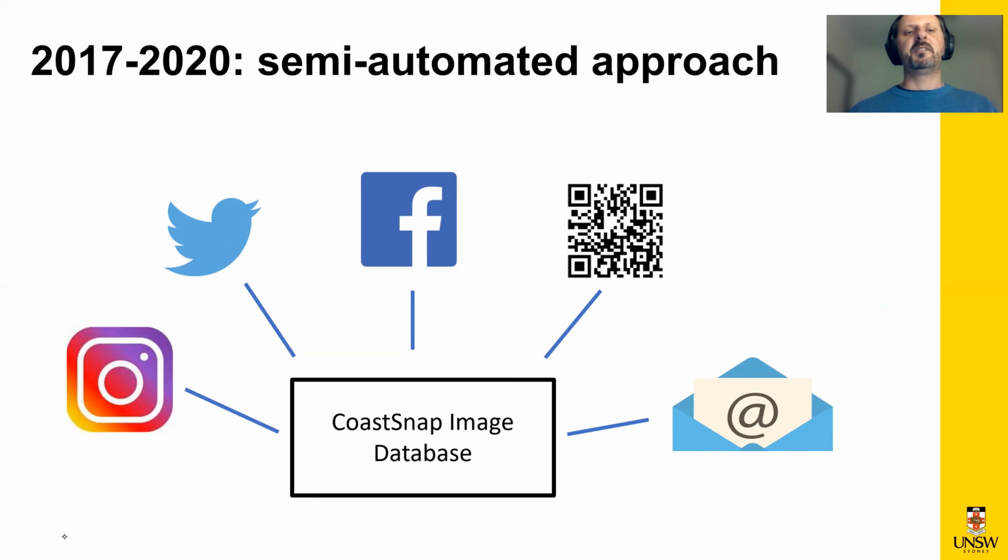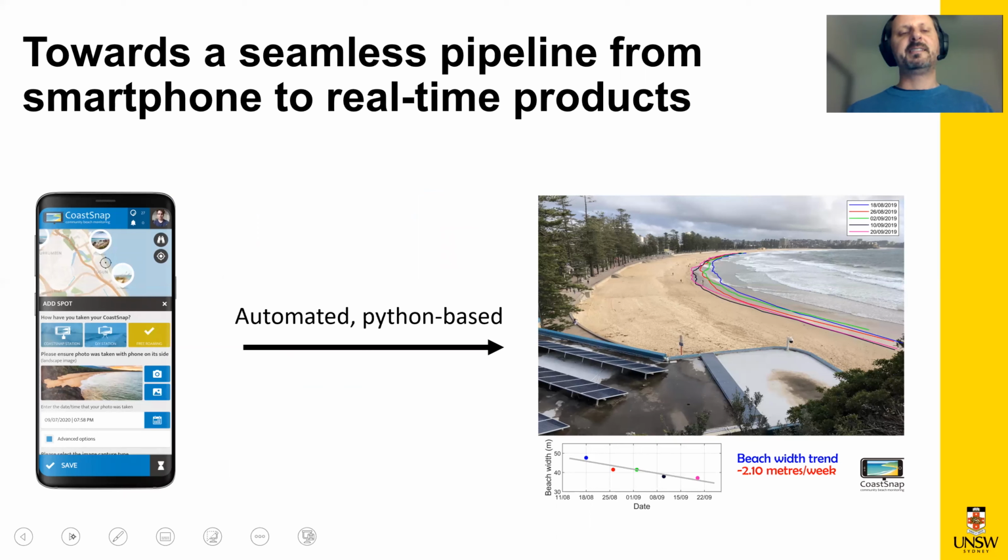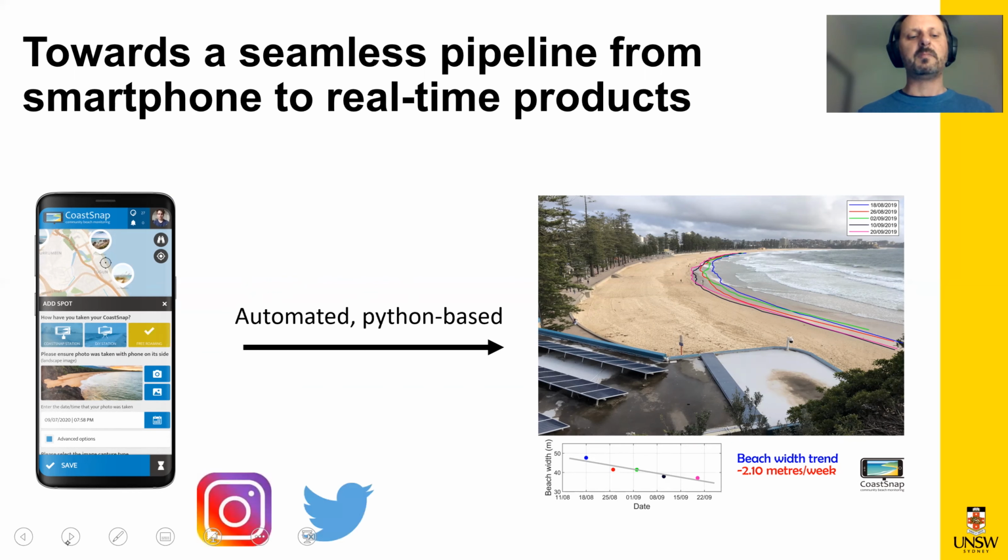So in 2017 to 2020, we had what we call a semi-automated approach, where we used a whole range of different social media channels, but also email, for people to submit by. Just last year, we moved to a CoastSnap App solution. So the idea is towards a seamless pipeline from smartphone to real-time products. With the app, which is free to download, people can immediately submit their photos, and the end goal is to have a fully automated pipeline for the website to show these photos and map the shorelines immediately through time, as well as keeping the Instagram and Twitter channels.